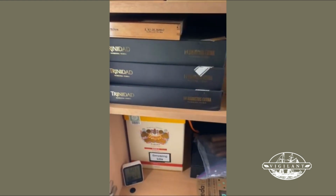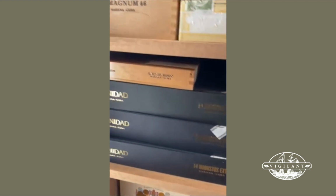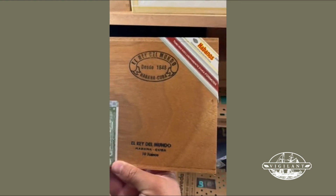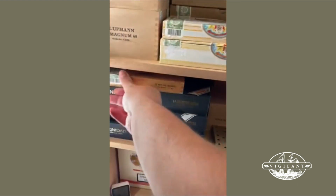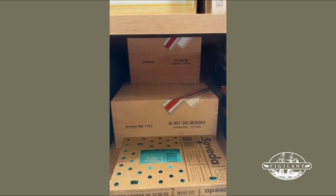We have the Trinidad Robusto Extra Travel Humidor. Grab 3 of those. This El Rey del Mundo Tanos. These are killer sticks right here. The El Rey del Mundo Contiki, Punch Mantua.